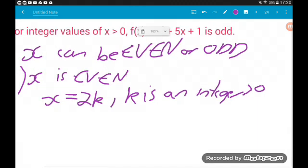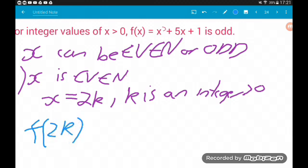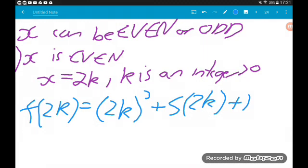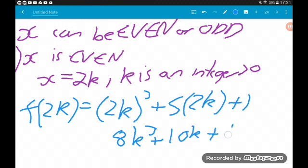So, if we then substitute x equals 2k into the expression, then we get f of 2k will be 2k all cubed plus 5 lots of 2k plus 1 on the end. So, if we expand and simplify, 2k all cubed is 8k cubed plus, well, 5 times 2k is 10k, and then plus 1 on the end.